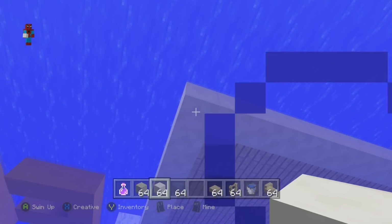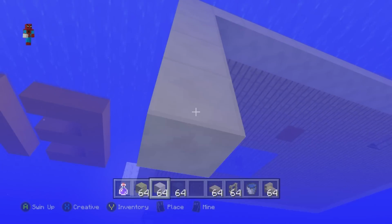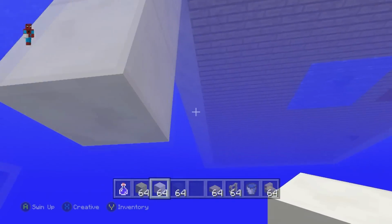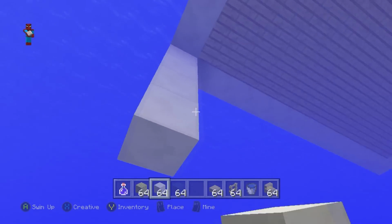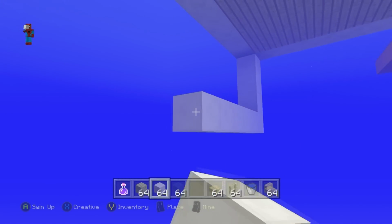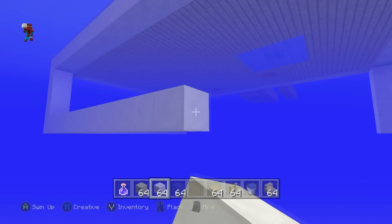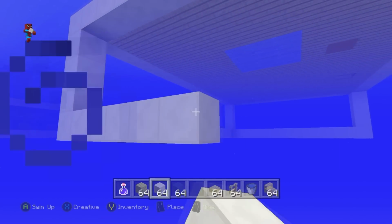So yeah, 4. 1, 2, 3, 4. And 1, 2, 3, 4. And 1, 2, 3, 4. We're going to connect these blocks together. Then we're going to fill each one of these panels in that we've created with glass block.